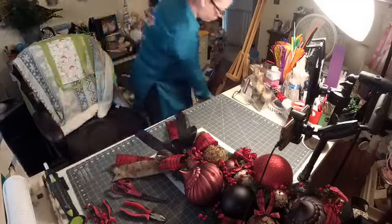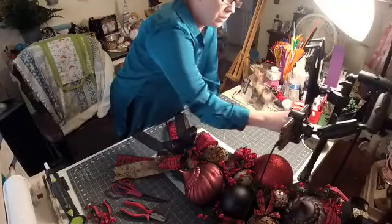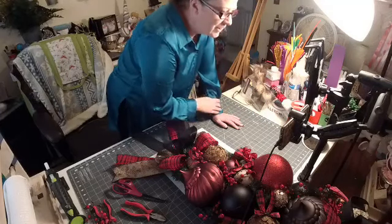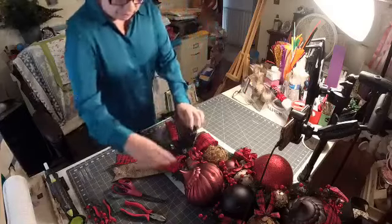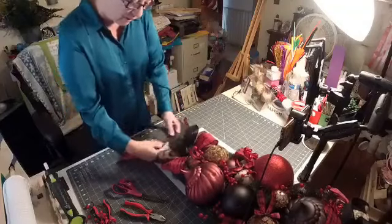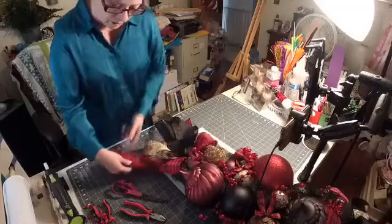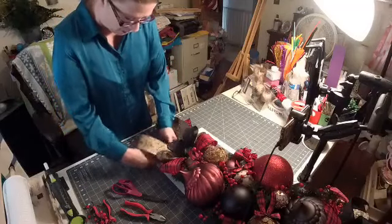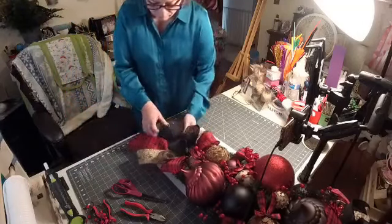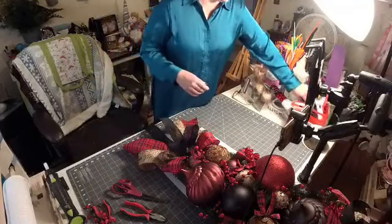Okay, now what I'm going to do, and these stupid ads. There, sorry. Hey Cindy. So how I'm going to curl this. The big ones, I'm just going to take my 2 fingers just like this and run it through. Okay? And I'm just going to kind of let the 2-inch or the 4-inch kind of hang a little bit. Do the same thing with this one.